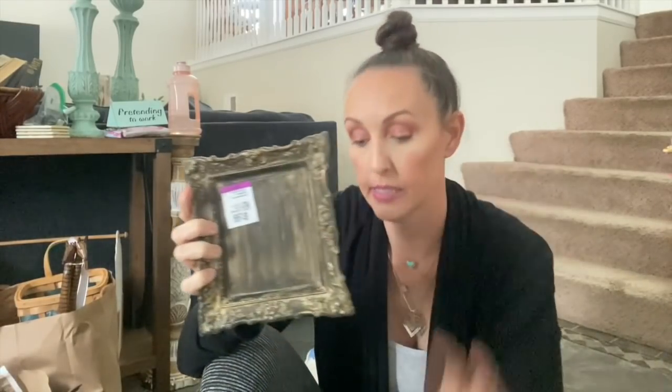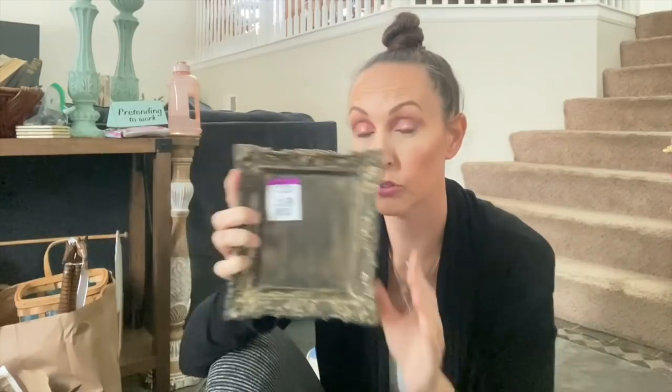These would be so pretty. Maybe glue a hanger on the back, and print some vintage photos off of The Graphic Fairy. I would repaint this, maybe in Apothecary or Farm Fresh, some green color, even a darker green. I don't know. Then put a vintage photo in there and stagger them. That would look super pretty.